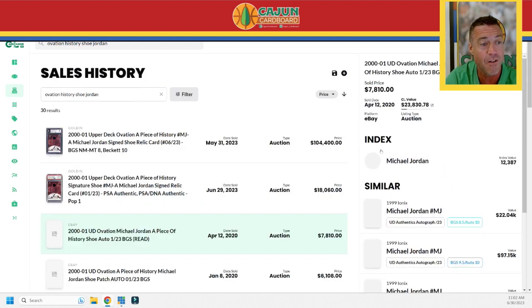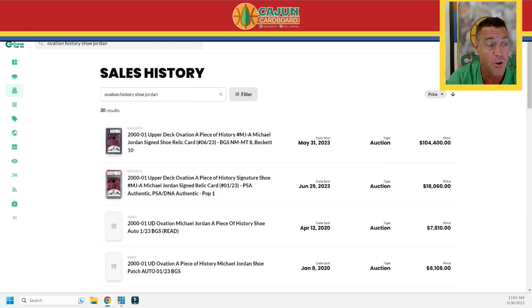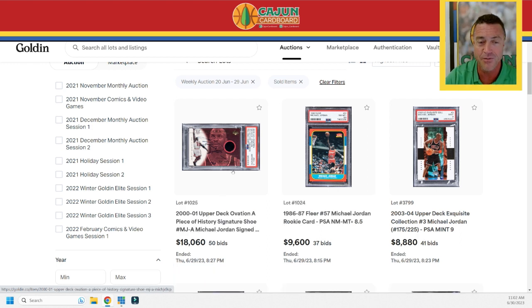If you use the Card Ladder value for the last sale in 2020 before the one last night, Card Ladder says the card's worth about 23 grand. It sold last night for 18 grand. That sounds about right. That sounds more realistic. 104, I don't know about that, man. You could toss that out. Whatever you do, don't go buy one for 52,000 and think that you got it for half price, okay? Or if a 9.5 comes up, don't pay 800,000 for the card.